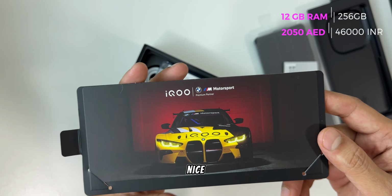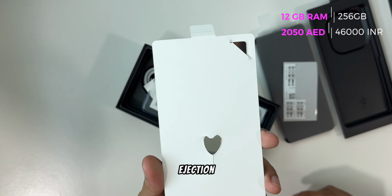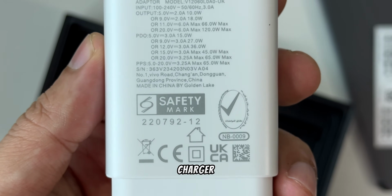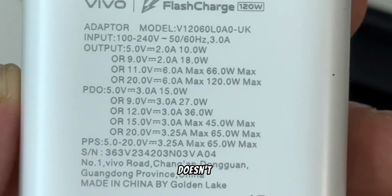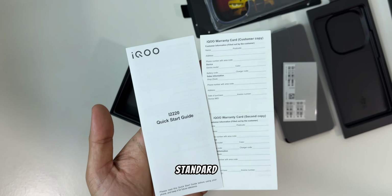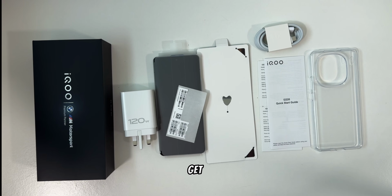You get a nice BMW sticker, and inside there is a SIM ejection tool, a regular silicone case, 120 watts charger, which is great. Unfortunately, it doesn't support wireless charging, and a USB Type-C to C cable, which is standard nowadays. So this is all what you get inside the box.